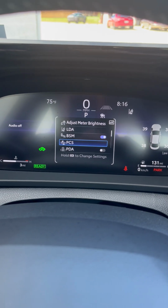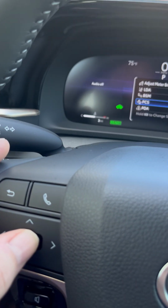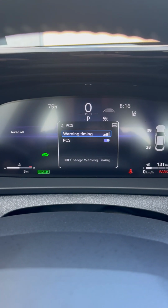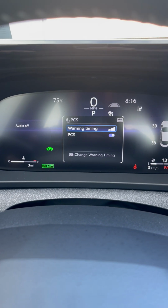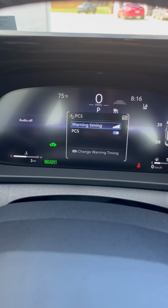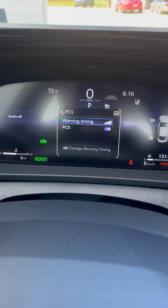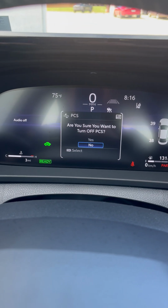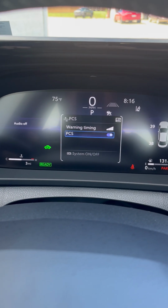Okay, pre-collision system also, to customize it, again, select and hold OK for about a second and a half to get into the system settings. This is where you can adjust the warning timing, also aka the sensitivity of the pre-collision system, and if by some chance you ever need to turn it off, this is where you do it. And if you even try to turn it off, it's going to say, are you sure?